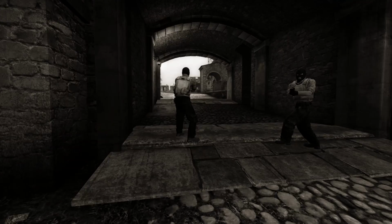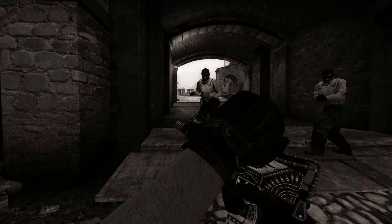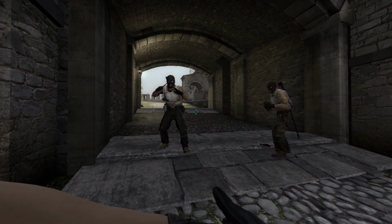I mean, we've seen them go from the beginning of last month at $600. Now things for the Karambit Doppler, for an example, are pushing $600, which is just kind of crazy to think about. And this is for phase 4. I'm just using this as an example over here on Buff. Yeah, they're pushing literally some of them a little over that, but they probably have more blue. You kind of get the point. Everything's going up in value, which is really, really good.